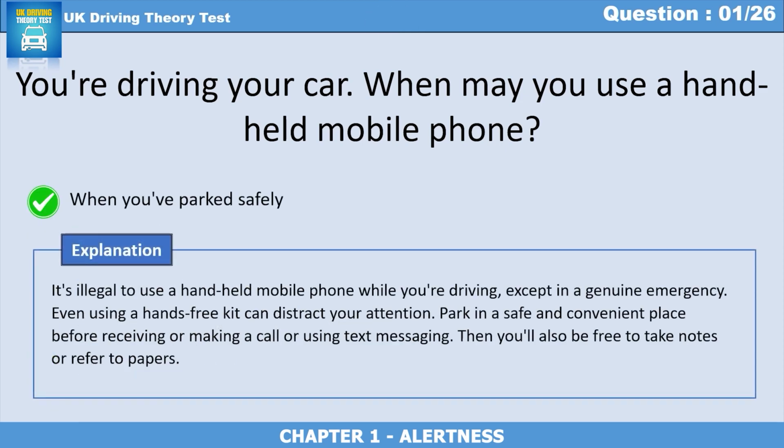Explanation. It's illegal to use a handheld mobile phone while you're driving, except in a genuine emergency. Even using a hands-free kit can distract your attention. Park in a safe and convenient place before receiving or making a call or using text messaging. Then you'll also be free to take notes or refer to papers.